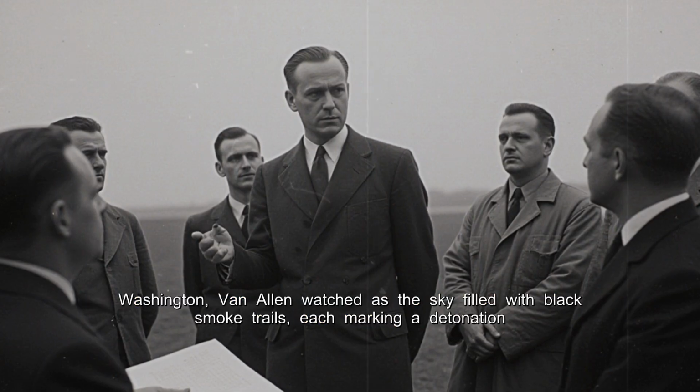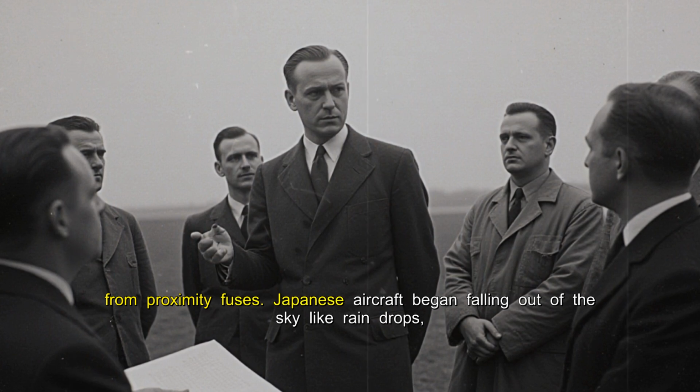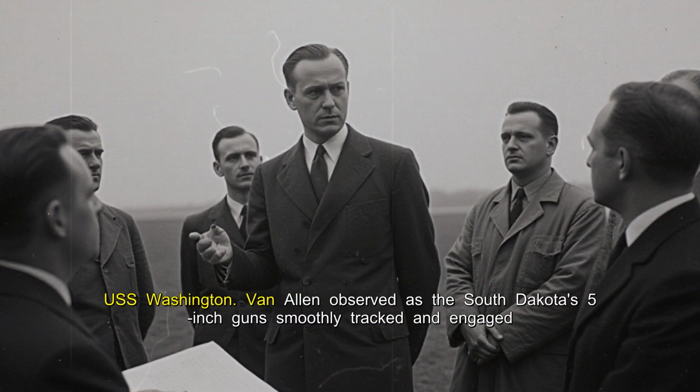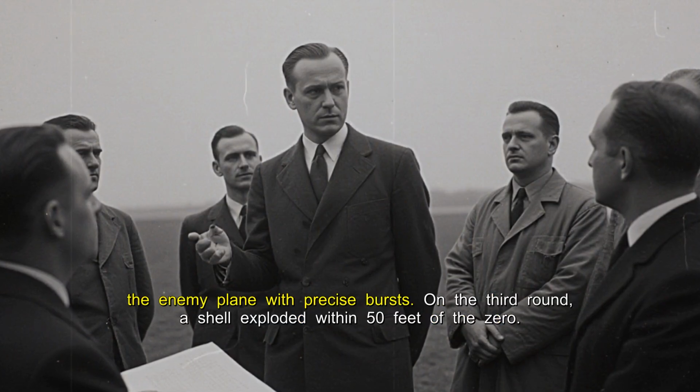From the bridge of USS Washington, Van Allen watched as the sky filled with black smoke trails, each marking a detonation from proximity fuses. Japanese aircraft began falling out of the sky like raindrops. A Zero fighter swooped down on USS South Dakota, which was positioned just 1,000 yards away from USS Washington. Van Allen observed as the South Dakota's 5-inch guns smoothly tracked and engaged the enemy plane with precise bursts.